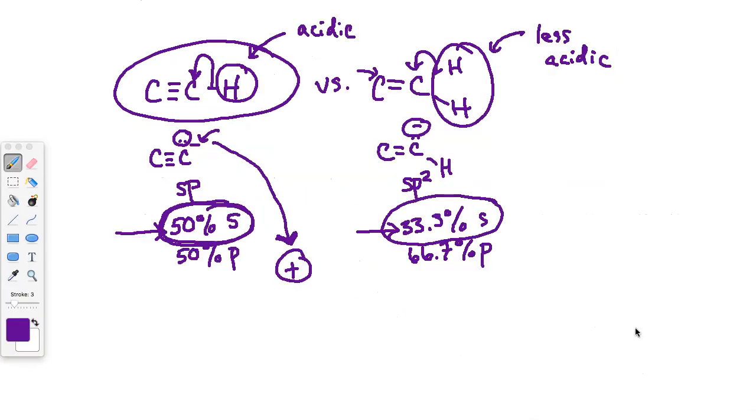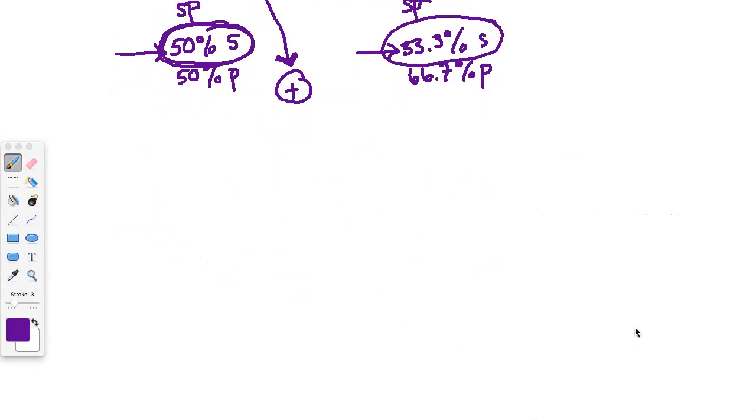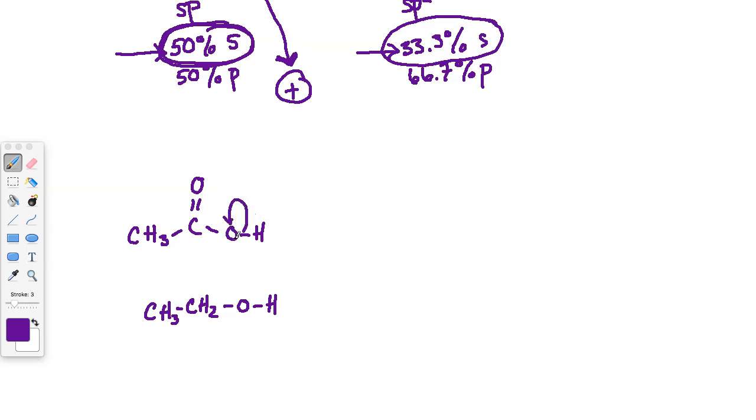There's resonance. So what does this look like? Let's actually take a look here at what resonance looks like in this example. So let's draw, carboxylic acid, we'll just go with acetic acid. So you've got this, and then you've got, we'll use ethanol, so pretty similar. You've got this going on, and what comes out is the following.